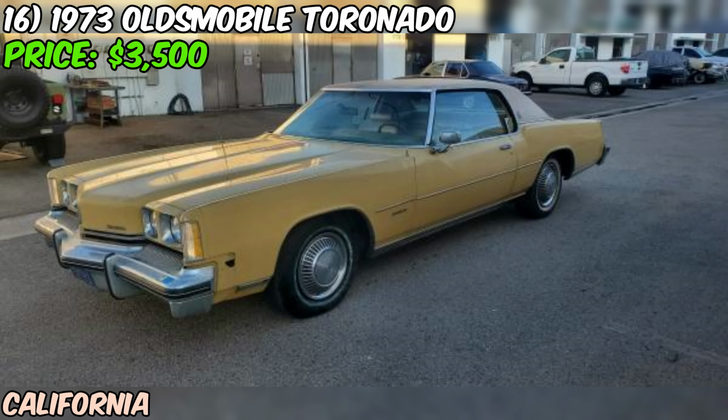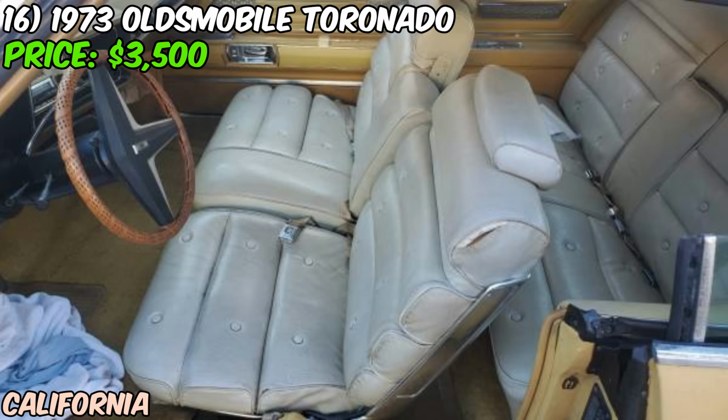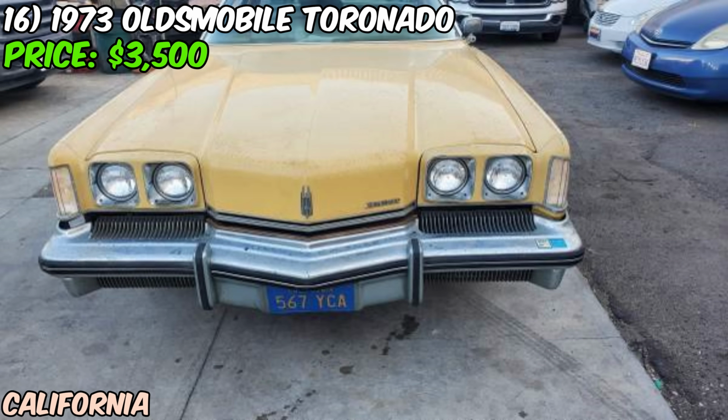Now let's talk about the elephant in the room. This car has been sitting since 1993. The good news is that the seller has cleaned the gas tank and they say it starts up and moves. That's a great starting point, but let's be honest, you're looking at a project car here. The body has some rust, though the seller says it's not bad.